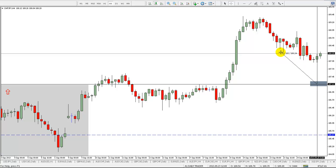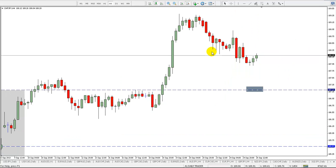And where would I target? Well, it looks like I've got some pretty nice possible areas. Like these lows right here would be a nice target of 91 pips. These lows would be 117. These lows here would be 180. And these highs up here would be 210 pips. So that's how I would approach this one.